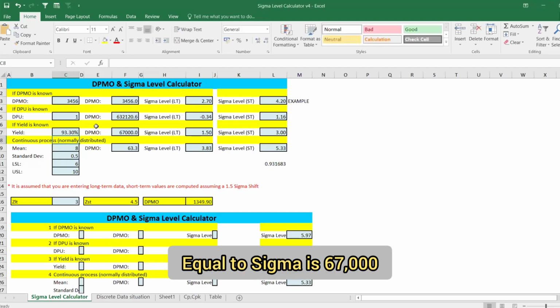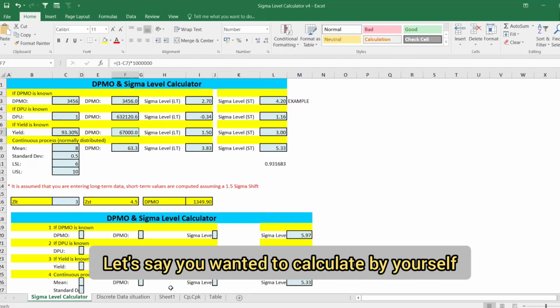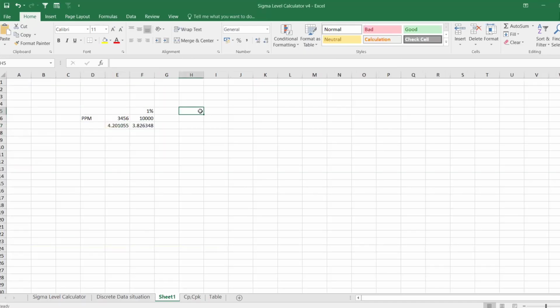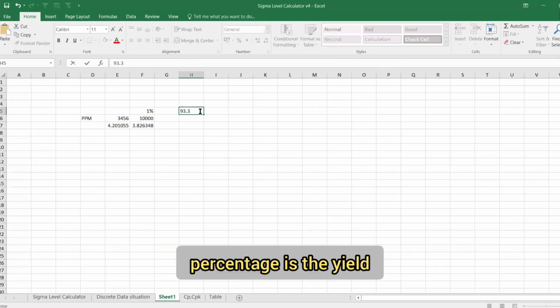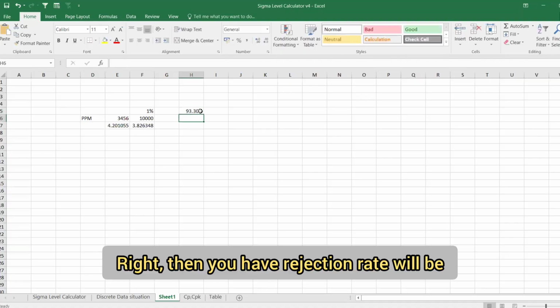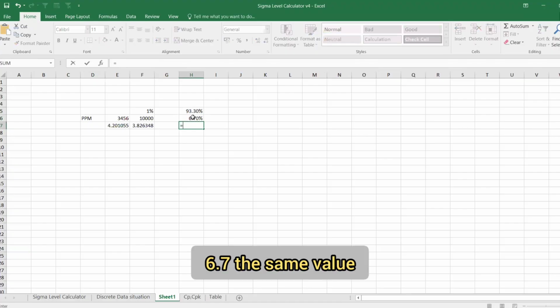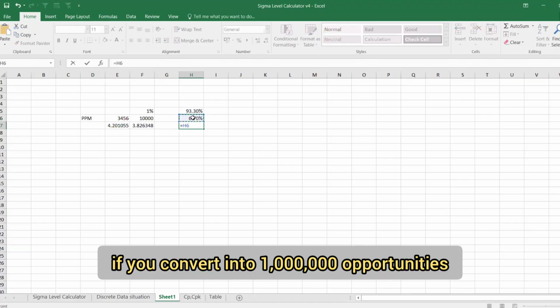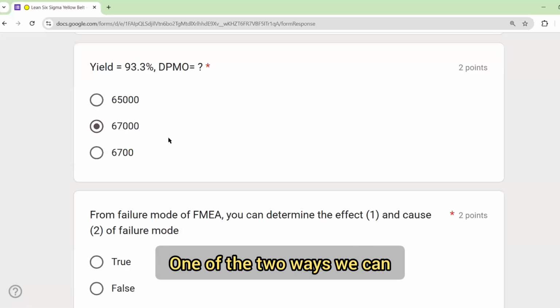3.3 sigma equals 67,000, right? 67,000. This is one way. Let's say if you wanted to calculate by yourself, 93.3 percent is the yield, right? Then the rejection rate will be 6.7. The same value, if you convert into 1 million opportunities, then you have that 67,000, right? One of the two ways we can find.